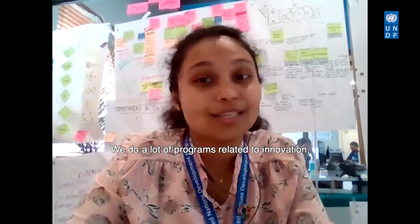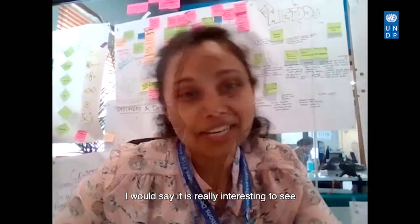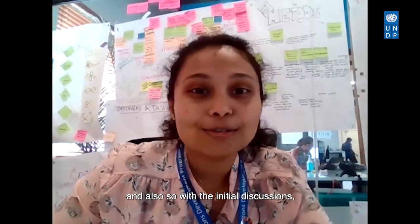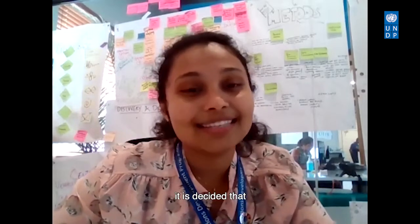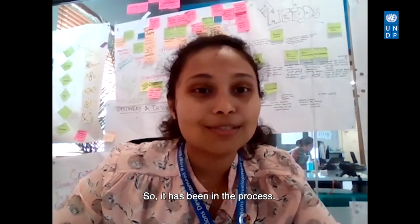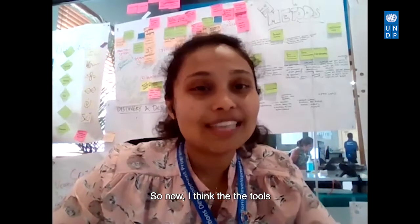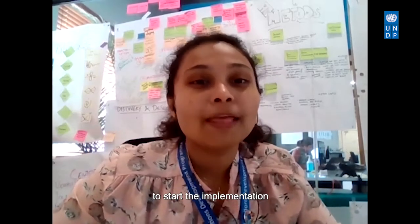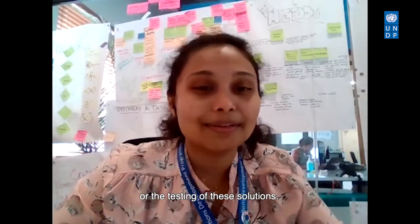We engage with a lot of young people in Sri Lanka. We do a lot of programs related to innovation, social innovation, and social entrepreneurship as well. I would say it is really interesting to see that a lot of effective and impactful solutions came out of the COVID-19 Detect and Protect Challenge. And also, with the initial discussions, it was decided that a few of the solutions will be implemented in Sri Lanka with the involvement of the Hackster community in Sri Lanka. It has been in the process, so now I think the tools and the required materials are being shipped to Sri Lanka to start the implementation or the testing of these solutions.